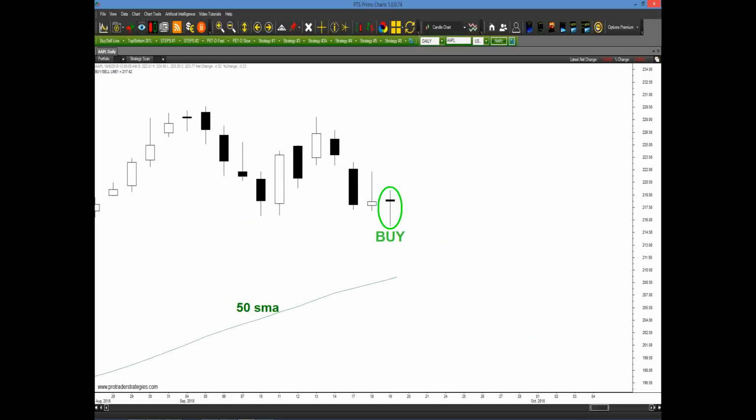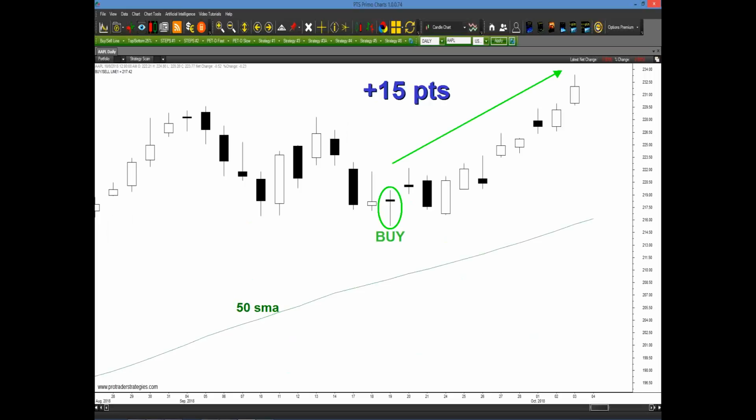In fact, there was a great buying opportunity right here using strategy number 9. Very simple, easy strategy to learn. And the stock went up 15 points going into October.